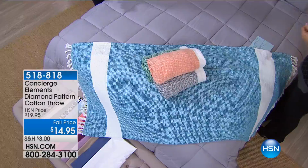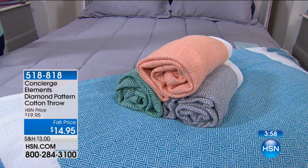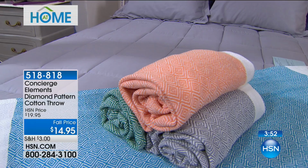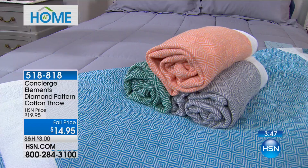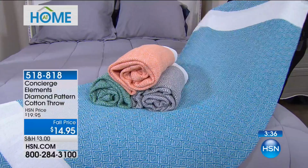The elements aspect of Concierge is the designer side of Concierge Collection. This is the diamond pattern cotton throw at a superior $14.95. If you love a bargain, this show is for you. If you love collecting things as gifts, I love that we have that aspect in the show too. So $14.95. Or if you just want to redecorate, this is an easy trick and tip: pillows and throws.